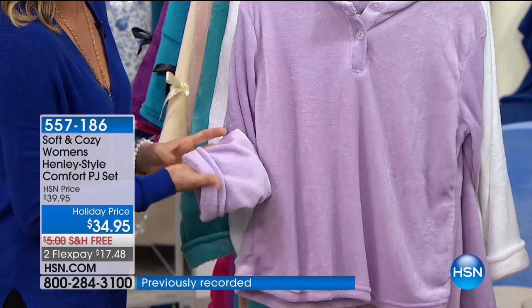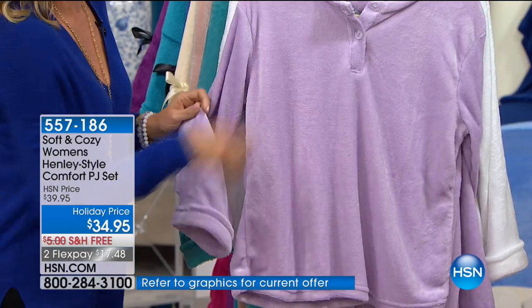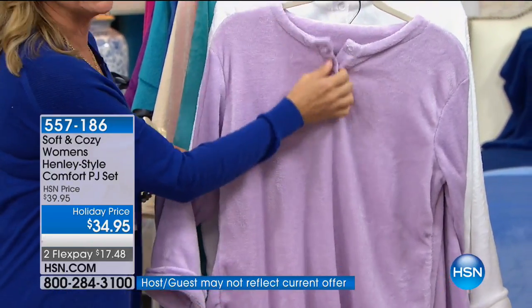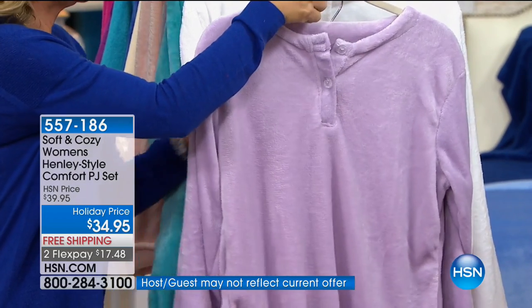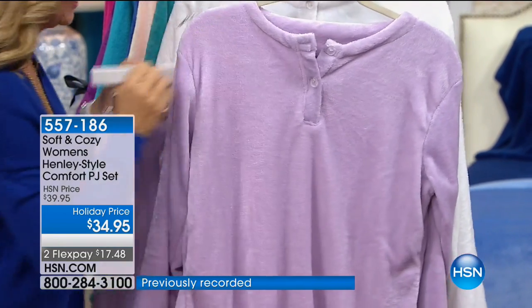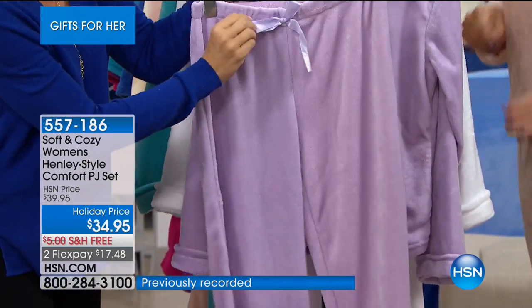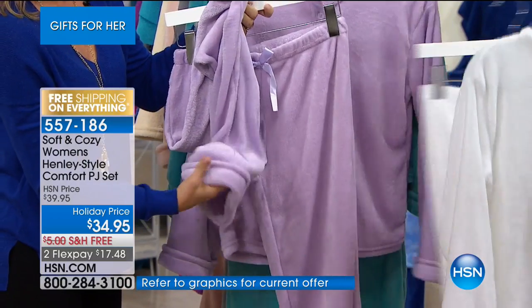See how the sleeves are a little bit more open cut. They really fit beautifully. I also love a Henley because it's easy to get off and on, and you can leave it open or you can button it up. It'll have a little more closed look. And then again, the comfy pants. I can't say enough about the comfy pants. I mean, look at that. They all have the coordinating satin bow detail and just the way that they fit.